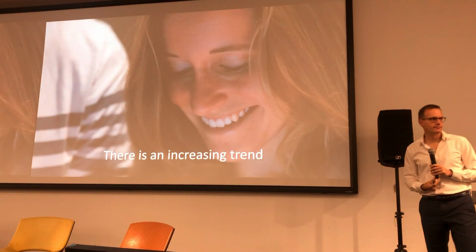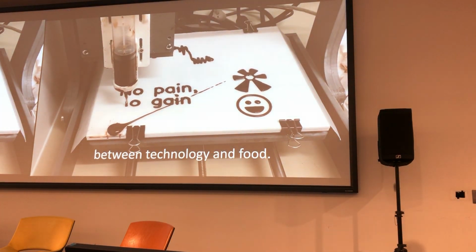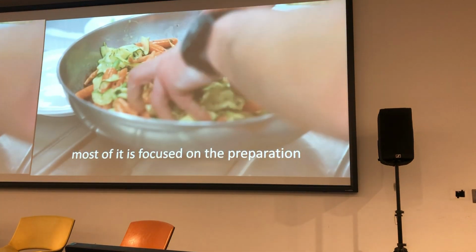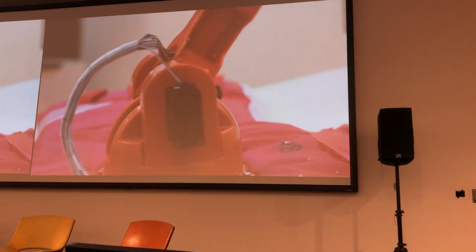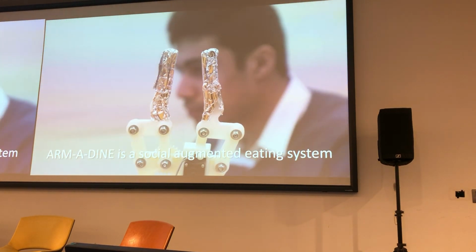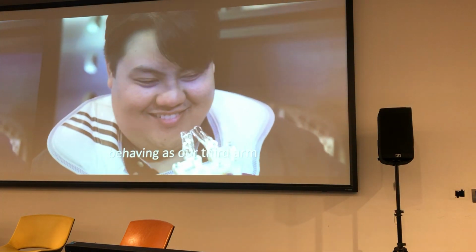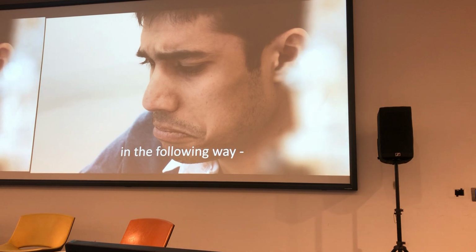There is an increasing trend in human-computer interaction that concerns the intersection between technology and food. However, so far, most of it is focused on the preparation or presentation of food, but not so much on the actual eating process. To explore this, we have created Embodied. Embodied is a social augmented eating system consisting of wearable robotic arms behaving as our third arm that is controlled by the affective responses of the eating partner in the following way.